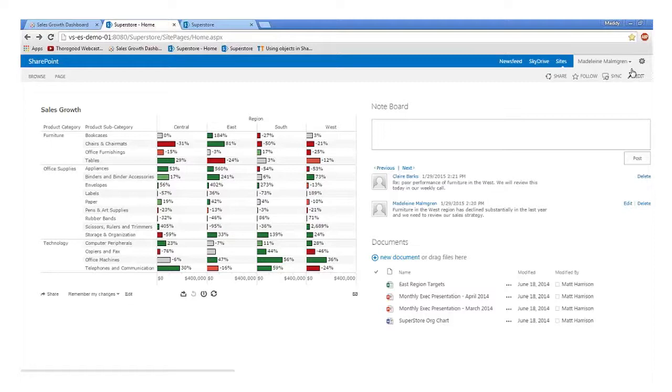As well as the Tableau dashboard here, we also have relevant material which is stored within SharePoint, which is relevant to the Tableau dashboard. Here we have a notice board which will allow users to comment on the insights from the dashboard and discuss how to follow up on this insight. We also have a document library containing any supporting documents used for investigating any issues, tracking any changes or explaining what might be happening. So here we've got some targets information and organisational charts.